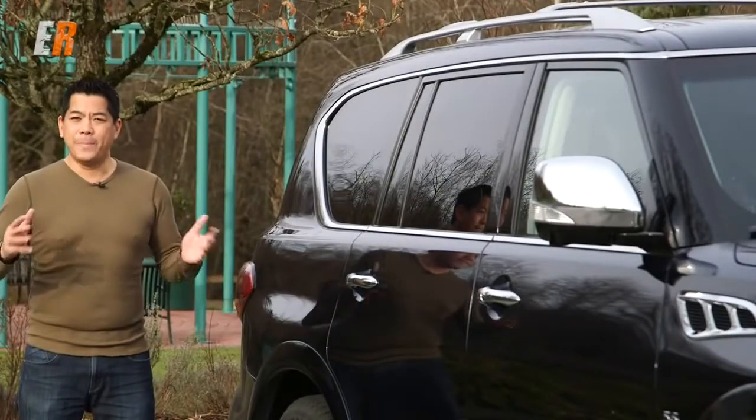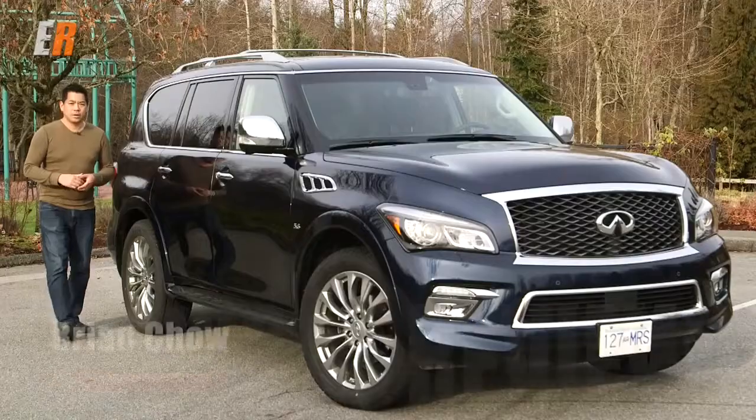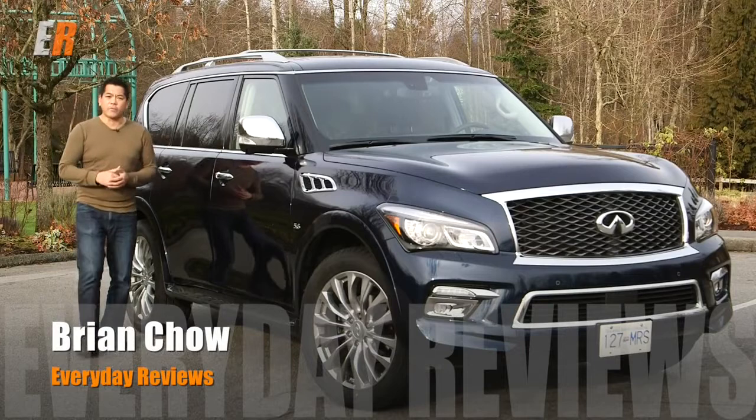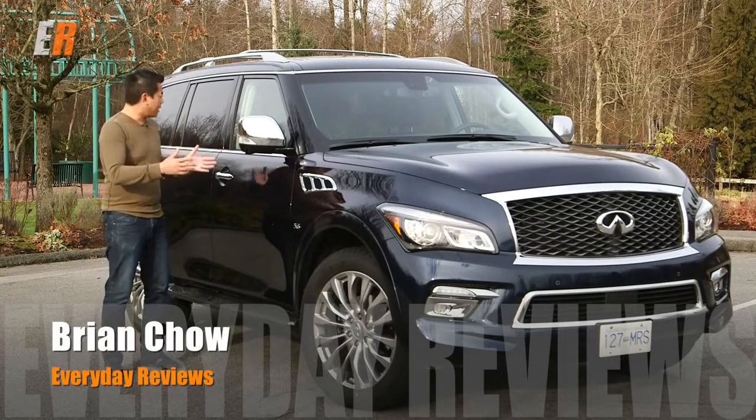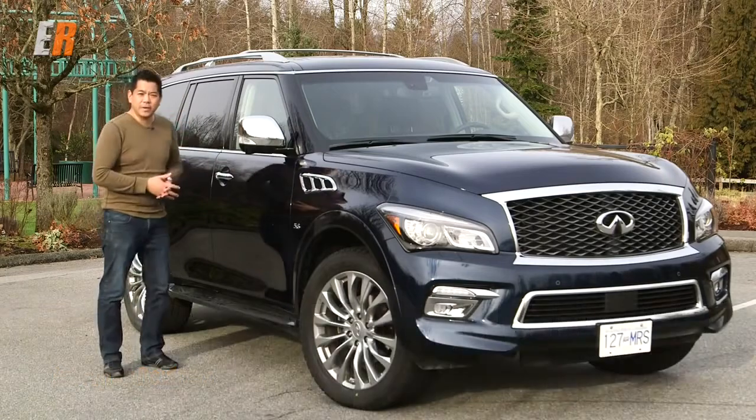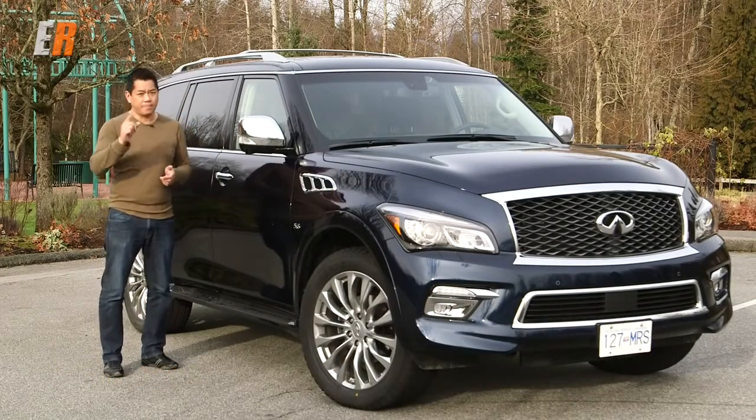You know what they say, bigger is better. Well, this is Infiniti's latest offering into the full-size premium SUV market. It's big, as you can see, it's massive. So let's have a look around and see if it's better.